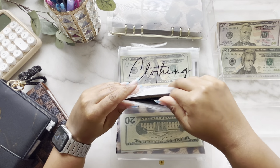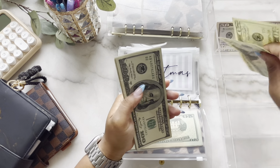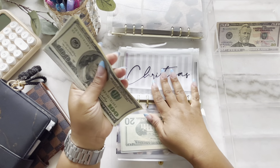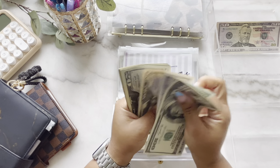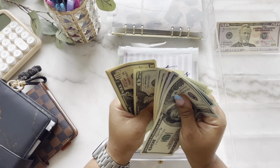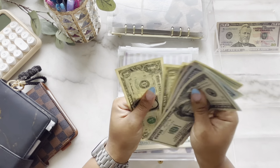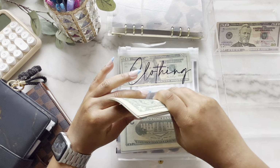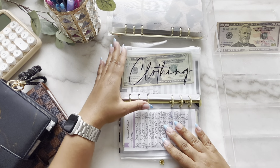Christmas is going to get $40 as well. So now Christmas has 100, 200, 300, 400, 450, 470, 490, 510, 530, 550, 560, 561, 562, 563, and 564. So 564 saved up towards Christmas.